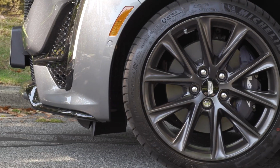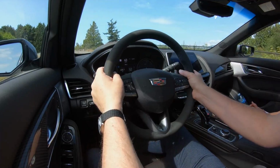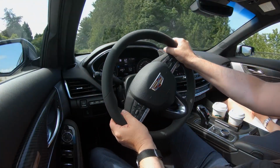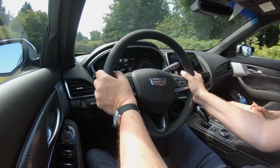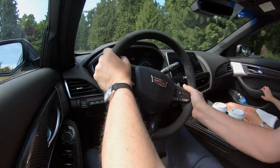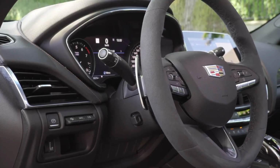And you get Brembo brakes on this CT5-V. So all of the right performance check marks have been made. The thing about Cadillac is all of the stuff you see on the inside is what it looks like. So if it looks like carbon fiber, it is. If it looks like aluminum, it is. And if it's leather, it's all hand cut and sewn, is what they call it. So I think the fit and finish on this car and the way it's put together is as good as anybody else in this class.